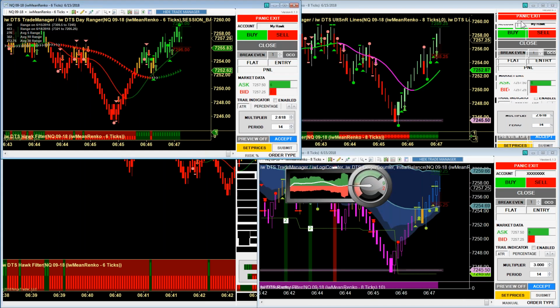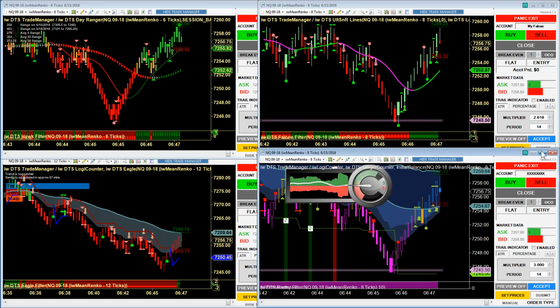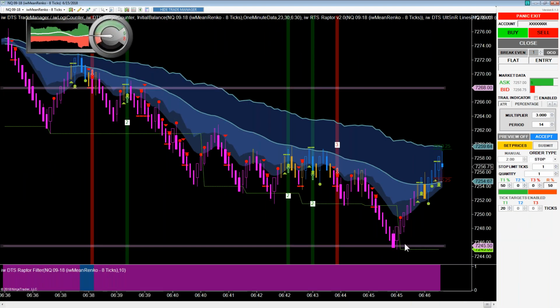So the Hawk definitely bullish. The Falcon working a possible trend change. The Eagle and the Raptor both into the hard edge. But we definitely have some more bullishness creeping into the market at this point. Those quick little moves like what we saw down here, very often they will lead to reversals as well while we're on the subject.